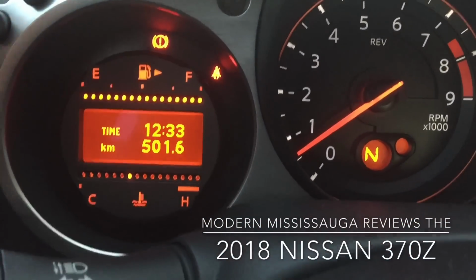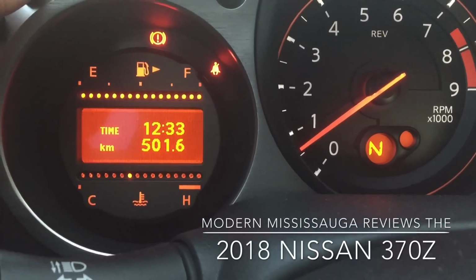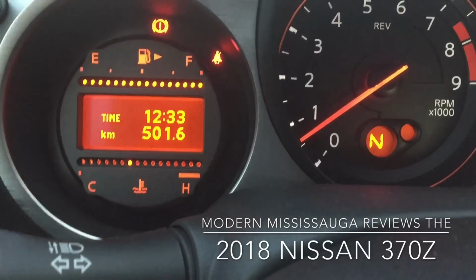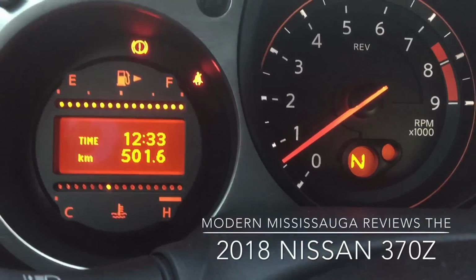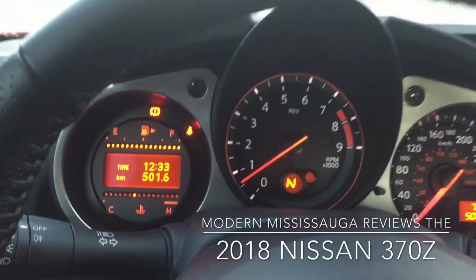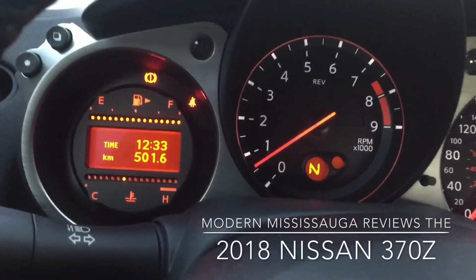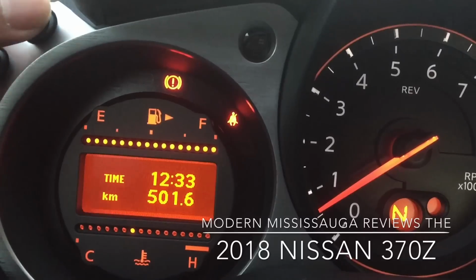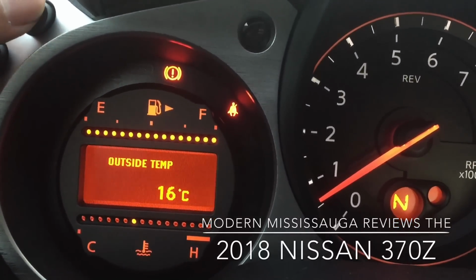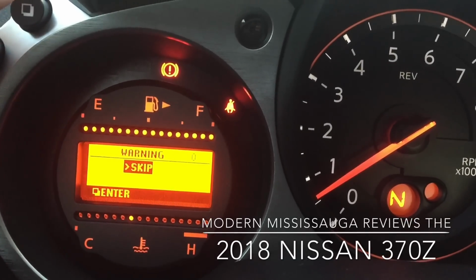On the left, some basic information. So this is my 7th and last day with the car. I've driven it for about 12.5 hours. My mileage has been 501.6, and that got me through pretty much the entire 72 liters of gas. There's a button right there. It's kind of hidden. If you're just putting your hands on the wheel or even just looking at the wheel dead on, just as a note, it's there. And that gets you your range, outside temperature, it's a little chilly. You set your clock. Settings, I don't really mess around with that.